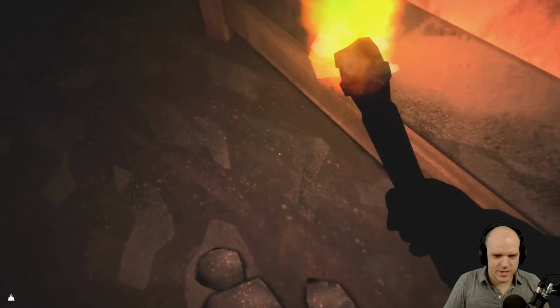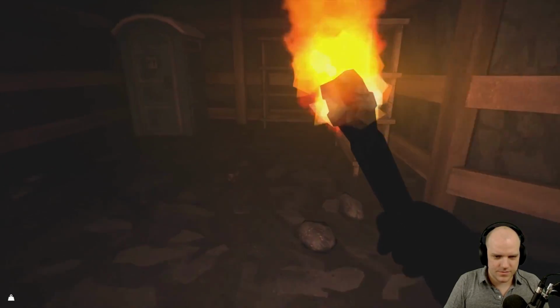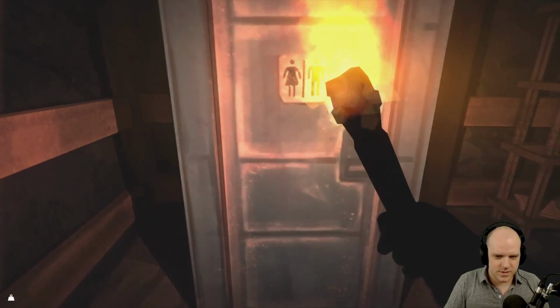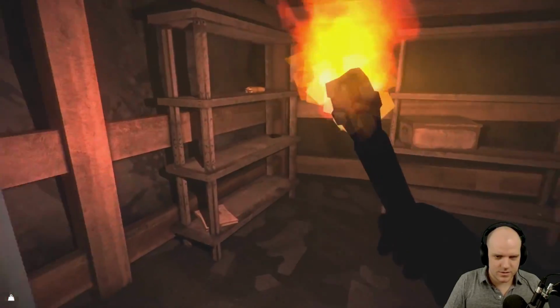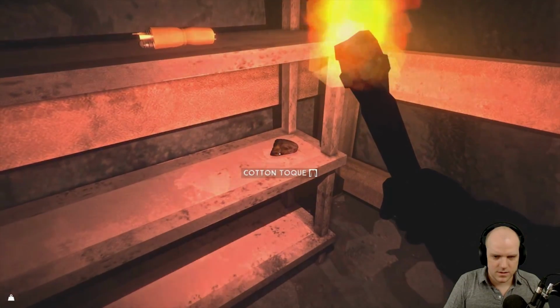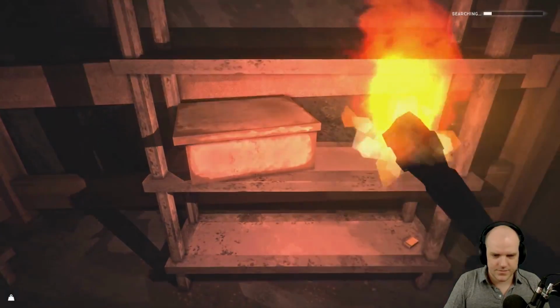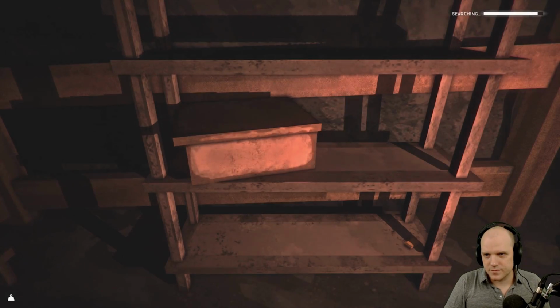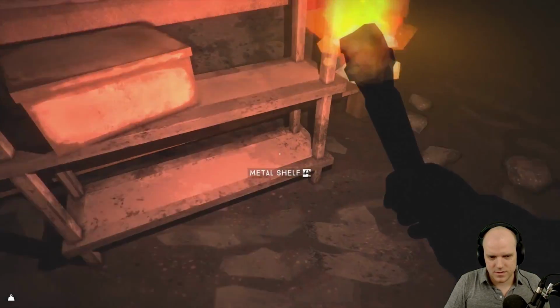So is the workbench way in the middle of this area? I guess we can go ahead and loot this spot while we're here. Don't need that. We need to break that down. Break it down. Extra matches.